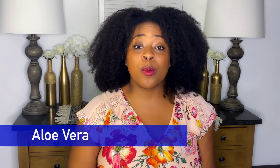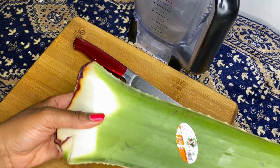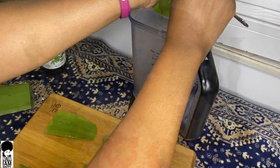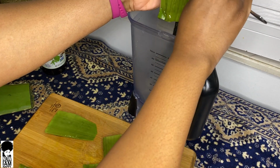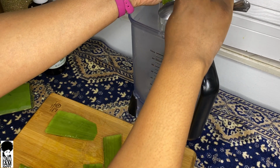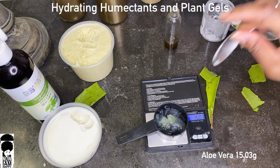Okay, so the first herb we're going to talk about is actually aloe vera. Now you guys, we can use this two ways. We can use aloe vera powder, or you can use aloe vera gel by using the plant and scraping the gel from it. Now I have a video on how I use aloe vera in my regimen, actually a few ways in my DIY deep conditioner. I've also done it in my detangler here.